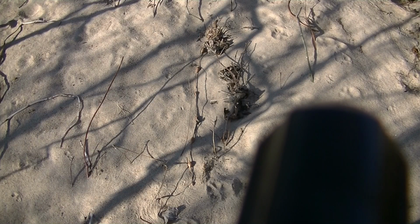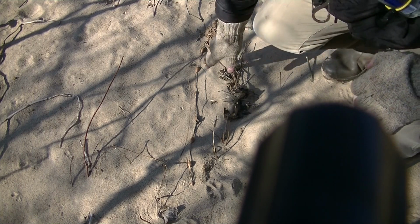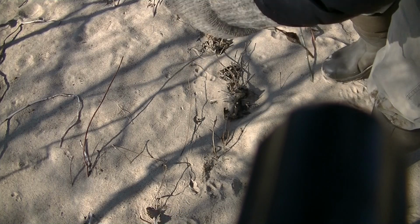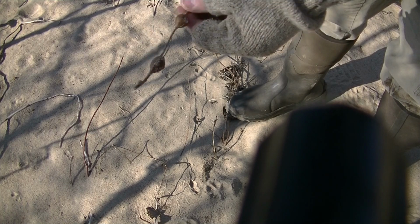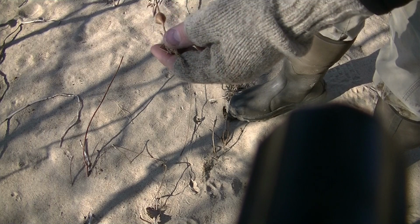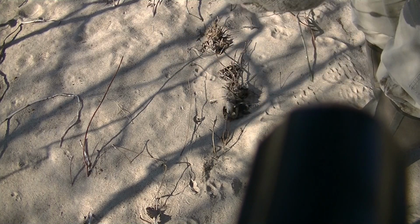See, check this out. This area here was flooded over, and of course it exposed things and washed things around. I mean, I'm not trying to overbeat this horse, but to me, that is just cool. Just laying around. Nature's way of spreading itself, I guess. And I'm sure it provides something for the animals to eat.